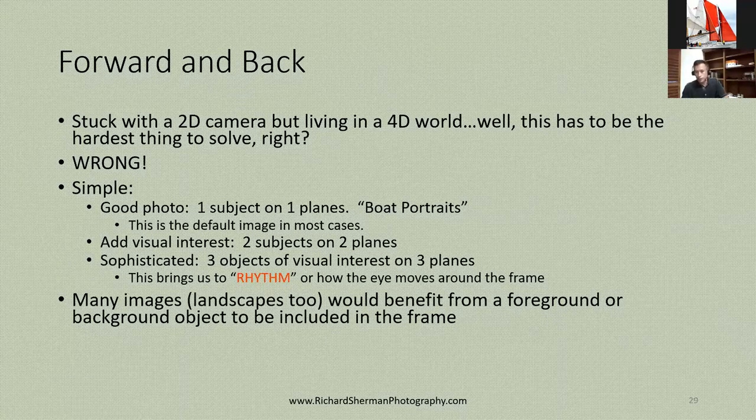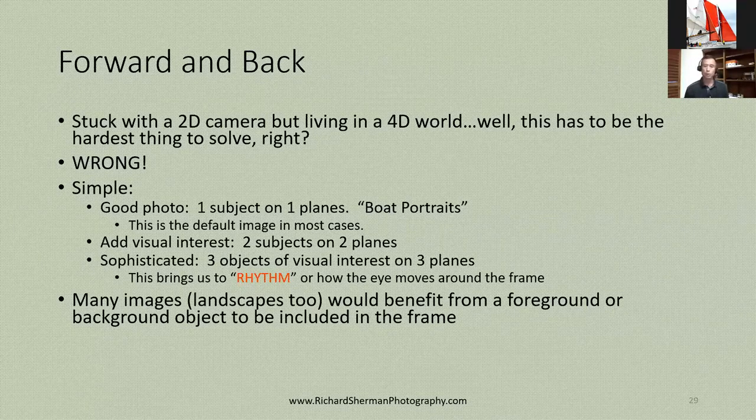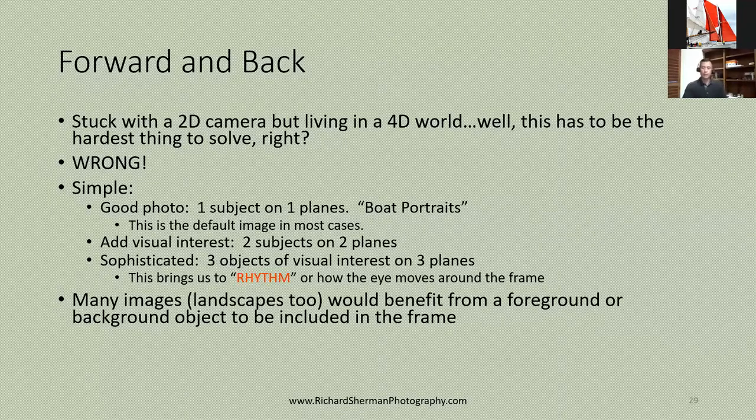I would say also many images, and this includes your landscape work as well, if you're on the hard and walking around a bit, would benefit from just adding an object in the foreground, whether it be a buoy at sea or a dinghy on the beach with a great sunset in the background. Adding something in the foreground helps to create the fore and aft, the third dimension of depth into our images when we're talking about the nautical or marine environment.